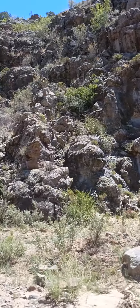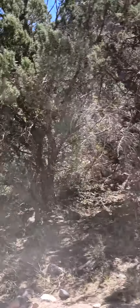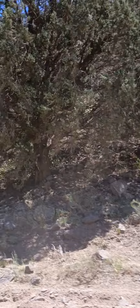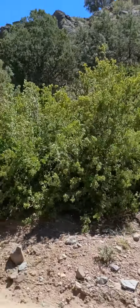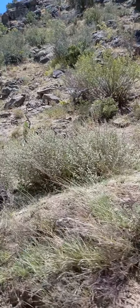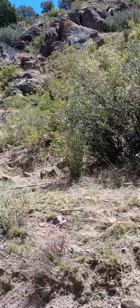And here is a huge rock formation with some beautiful old juniper trees that could be hundreds of years old, in a magnificent setting. Willow Creek Ranch.